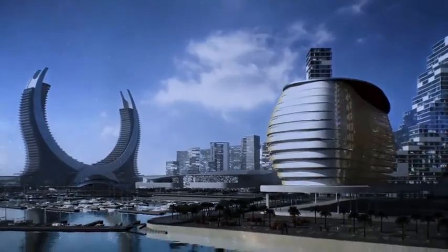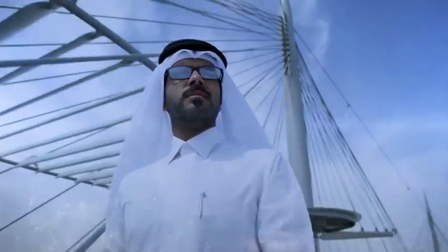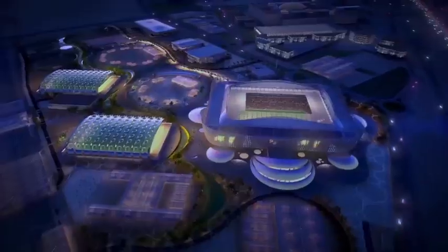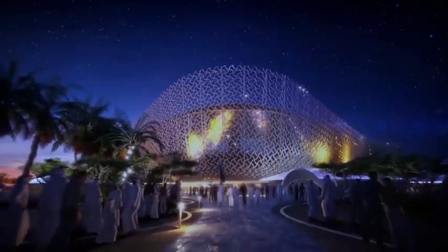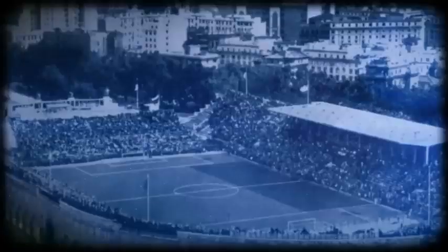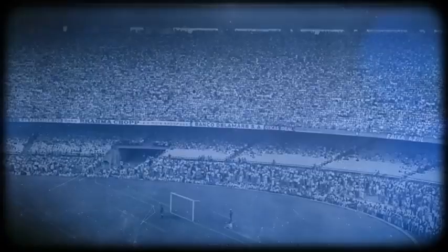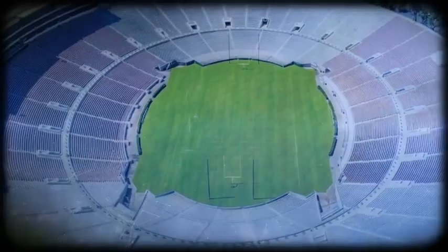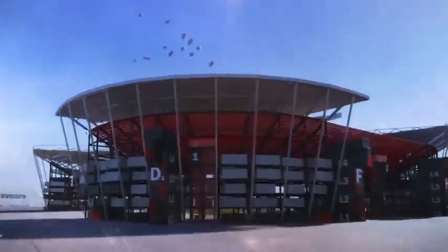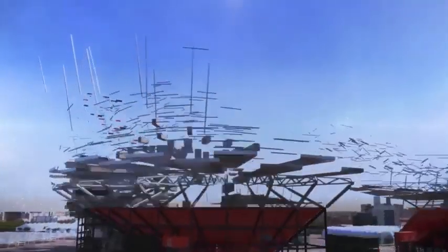But what do you think? Has Qatar exceeded expectation by producing the greatest football stadiums in the world? Or are they yet more monumental structures that will fail to live up to the hype? After all, stadiums of World Cups past are often doomed to financial problems, remaining empty for years. And what do you think of the temporary stadium? Is this an ingenious solution to the problem?